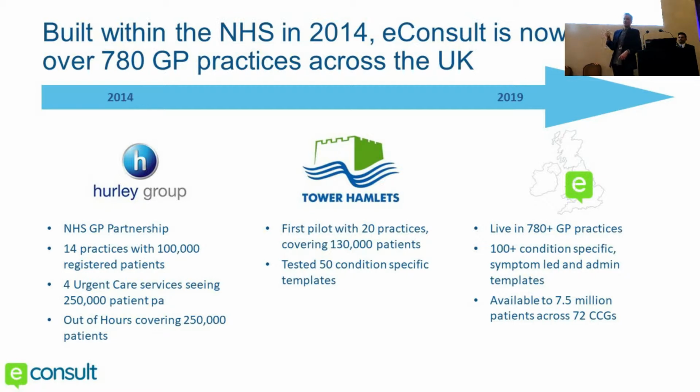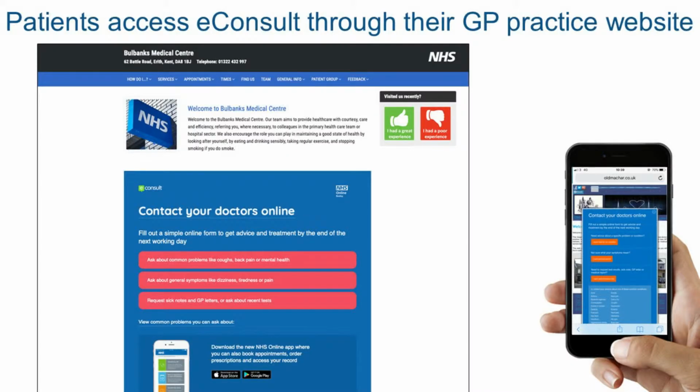But back then we didn't, so we came up with a different idea, which is let's gather the history in the patient's time, push that history through to the clinician, who then makes a decision. So I'll just walk you through the patient journey. The routing is through the practice website. Now this is a practice website from Bexley. We actually also get more activity coming through on a mobile device, but this is the website.